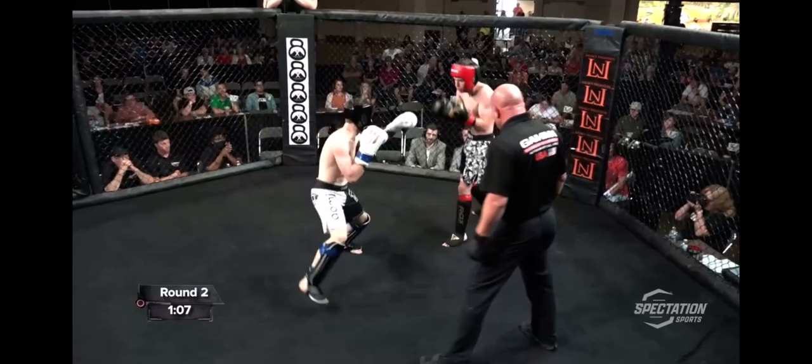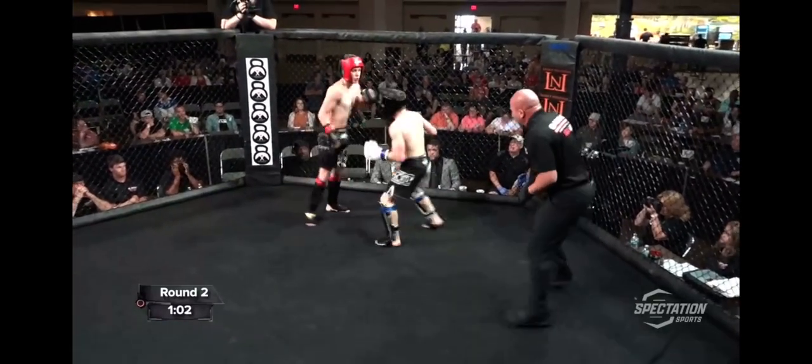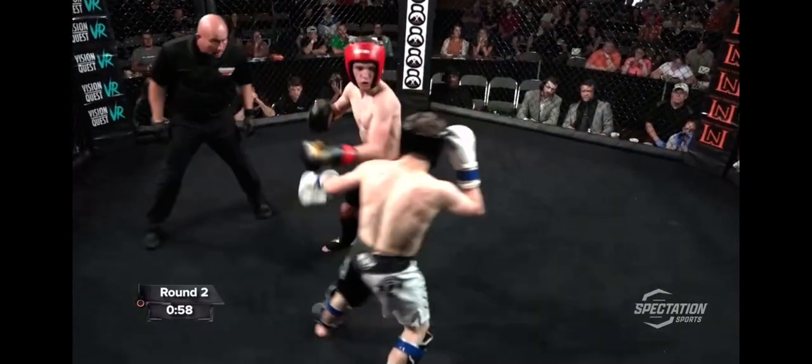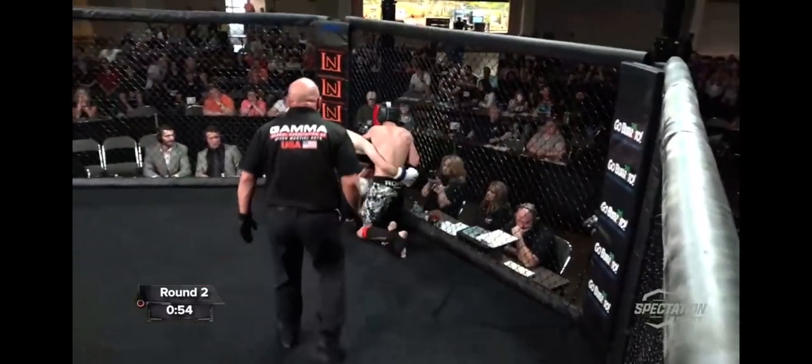Yeah, I think that the leg kicks from Joseph Snyder are taking their toll. He's not checking them, and as a taller guy, he sort of has that lead leg sticking out a little bit. It's just a target. Yeah. When you're looking for ways in, if you can chop the tree down, ooh, that knee landed. I tell you what, Cyrus Fees.